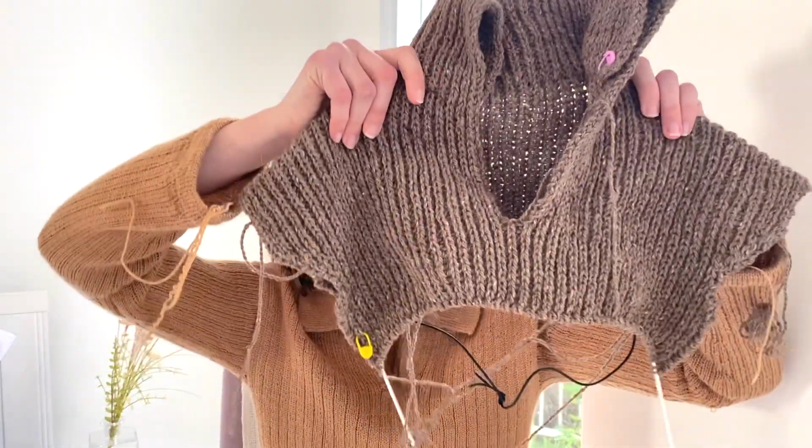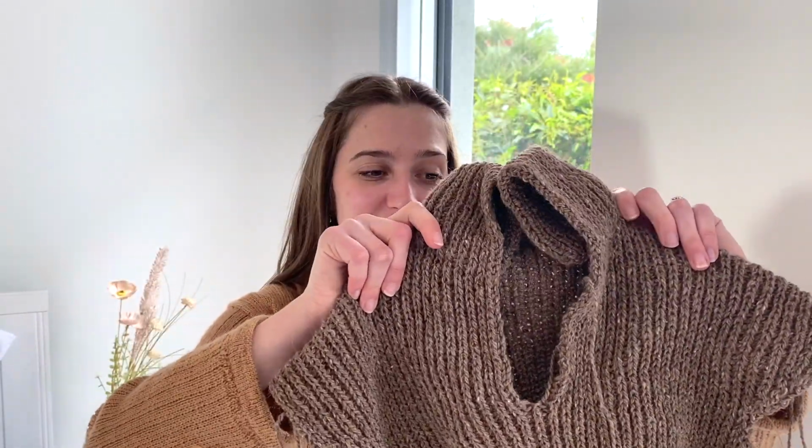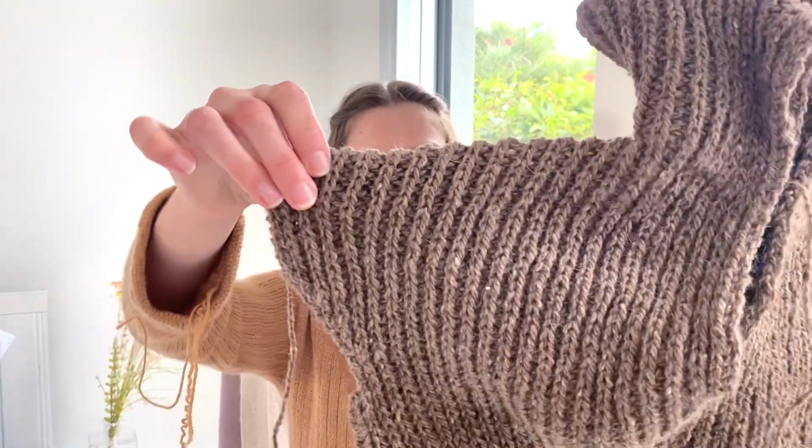My Lanark sweater, the other WIP that I have on the needles, hasn't really gotten any love. Here is a quick check-in. It pretty much looks exactly the same as the last time I showed it. This is another of Rebecca Clow's designs that is already released. It's one that I've knit before, and I'm just knitting a second version in the same yarn for myself, just in this really beautiful brown colour.